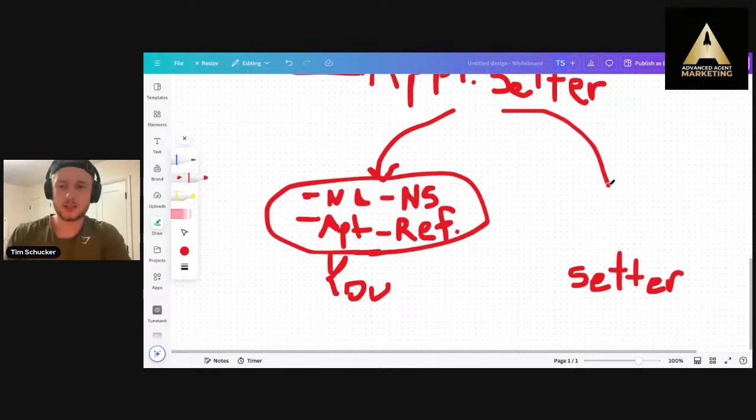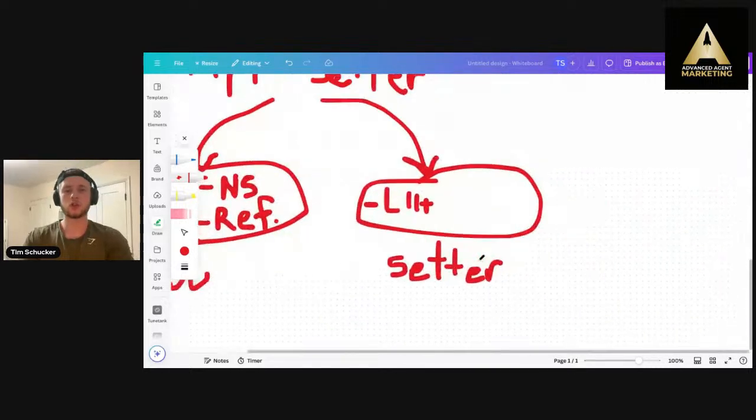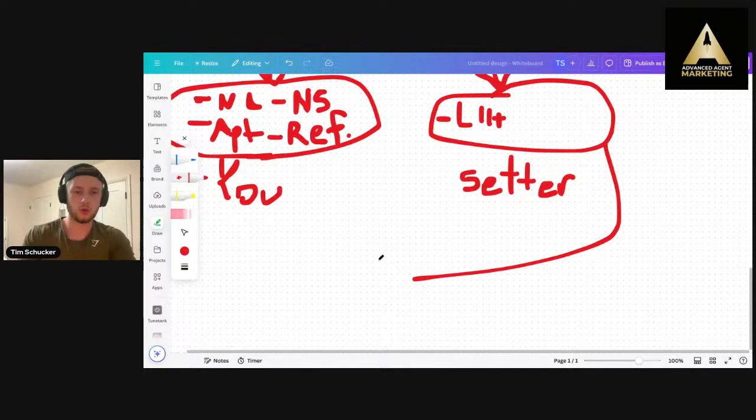Now your setter is going to be calling leads that have already been called multiple times. So these are leads that you've already called more than 11 times. Leads that have been called 11 plus times, right? So what your setter is essentially going to do is send you two types of opportunities, right?